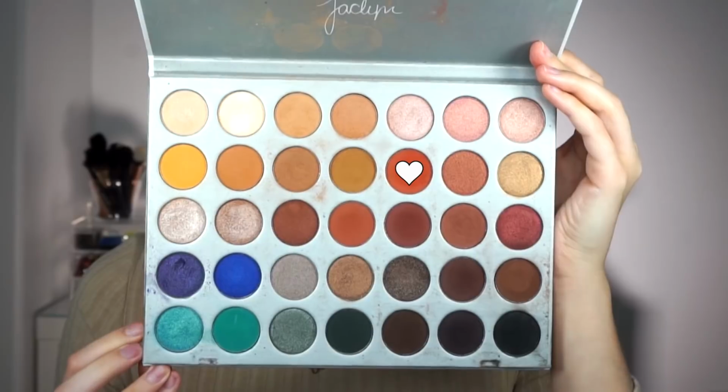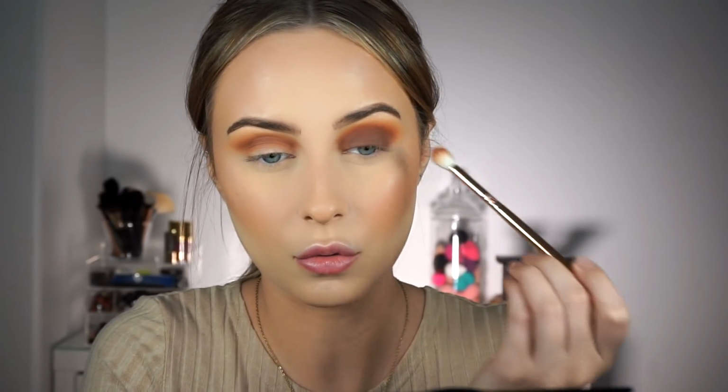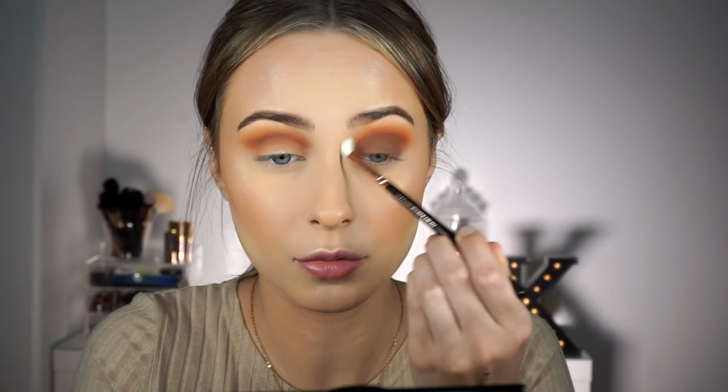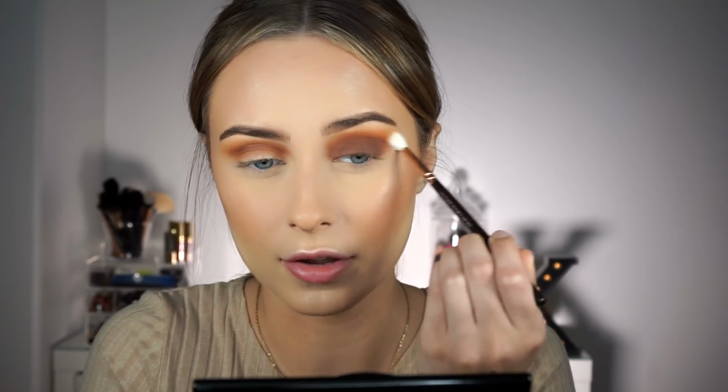Going back in with the first fluffy brush that I used, I'm going to dip into this burnt orange shade right here, just a little bit. You want to be very light-handed with this. You don't want too much orange in there, but just enough so you kind of have that spice, you know, that goes with your latte. And you can always go back in with a clean fluffy brush. This has no product on it, and blend out the edges. That way everything is really nice and seamless.